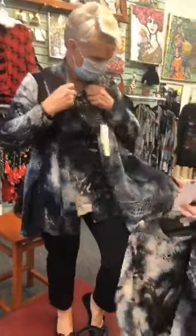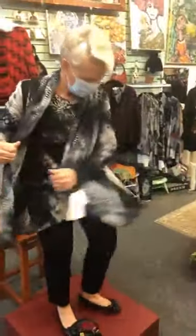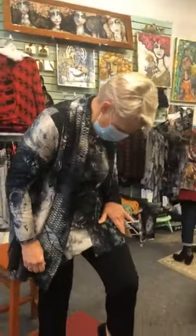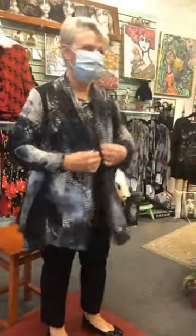Take a look here. Look at the way they did the lace in between, all the way around. Beth, turn around for a second. They did a lot of them. That is such a beautiful jacket for $69. You can wear it with the black pants, with navy, or gray.